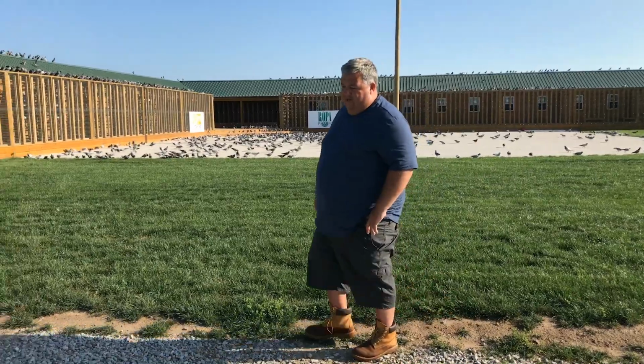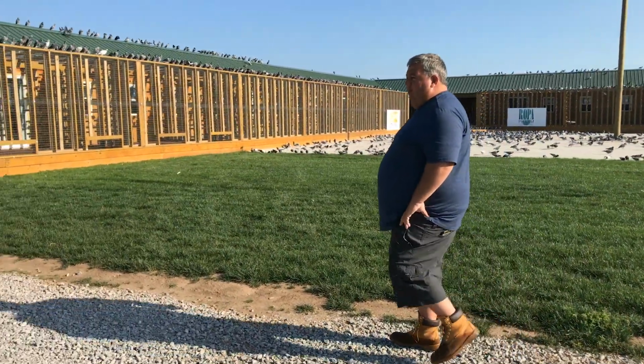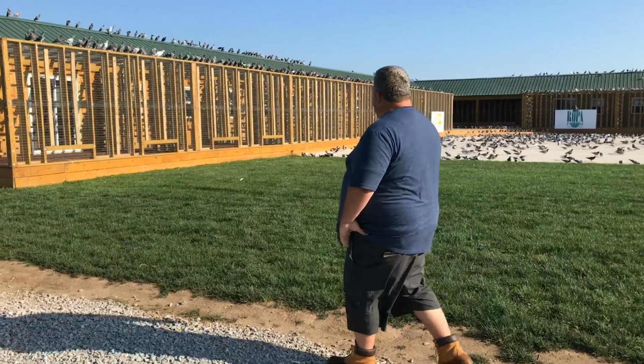So I'll take you on a tour of the inside of this wing. We call this the south wing of the loft.